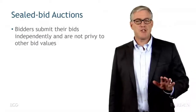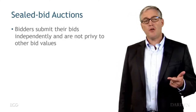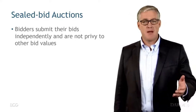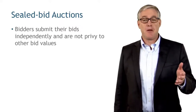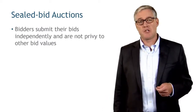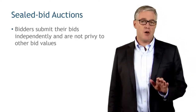Now, the first two auction types I talked about, English auctions and Dutch auctions, are what are called open auctions. Everyone just sits there and submits their bid and then looks around them and maybe even makes guesses about other people that might bid against them and what they might bid, right? That certainly happens in those kinds of auctions.